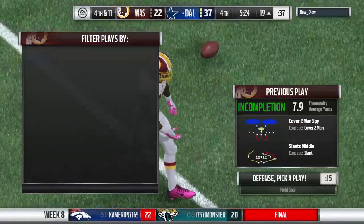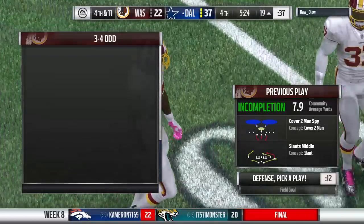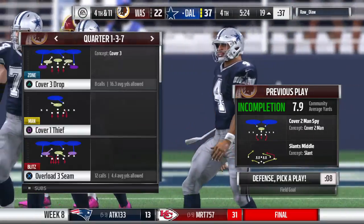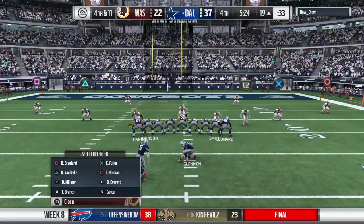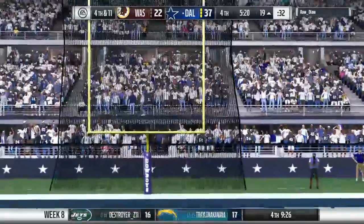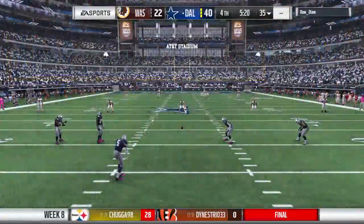And he couldn't hang on to it through the contact. Incomplete. And the Cowboys will call on Dan Bailey here. This to make it a 3-score game late. And Bailey able to knock it through. And that will extend their lead even further.